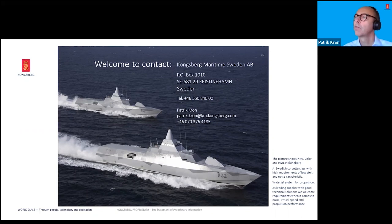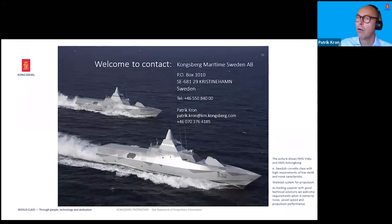And the last question is, does Kongsberg use CODAD, combined diesel and diesel propulsion, also for Navy ships? And I would say we are open and available to look on all different propulsion solutions.